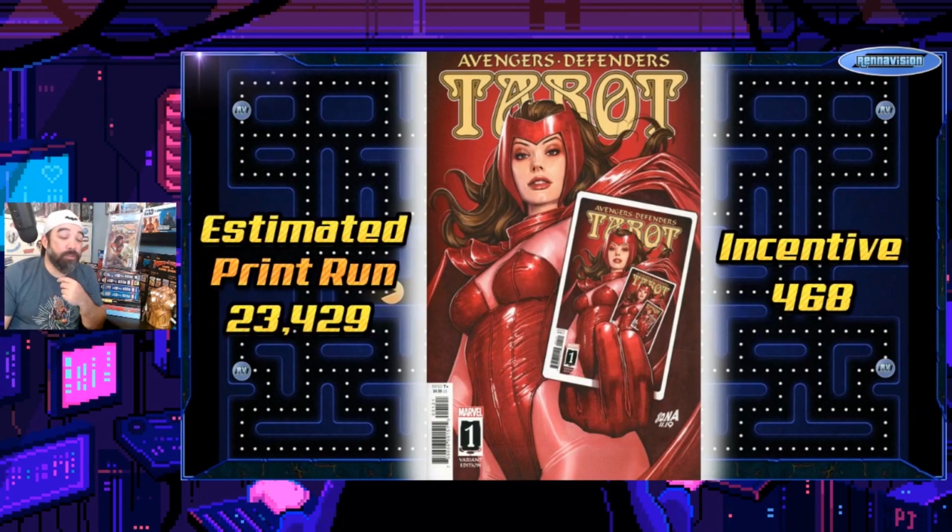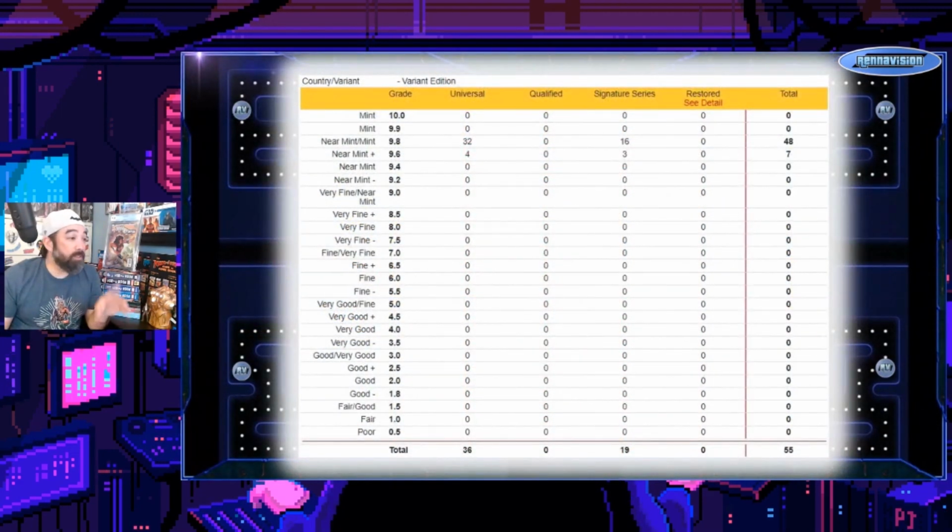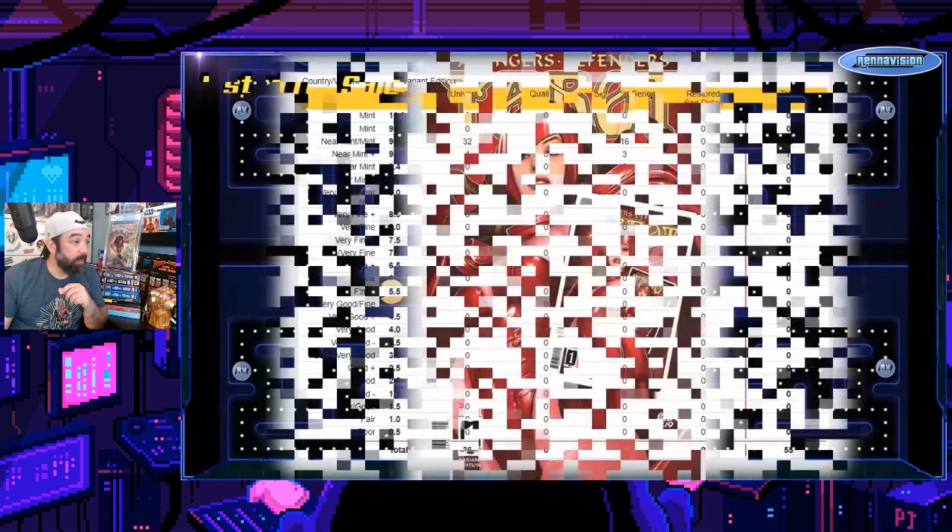Now I know there's chances that number's just correct. Again, just the math that I do off of the estimated print run. We don't know for sure, but all I know for sure is I don't see this book all that often. So regardless of whether that number is true or not, it's low, and this book's hard to find. We look in the census, 55 copies in the census, 48 9/8, 7 9/6, and that's it. That's it, 55. Not too bad.